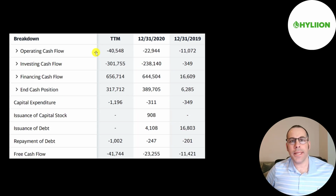This is the company's statement of cash flows. The top line is operating cash flow. That's how much cash the company loses from its operational business. And then you have capital expenditures, which are investments in property, plant, and equipment.